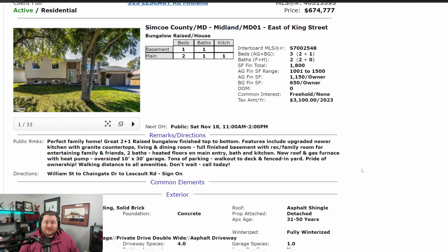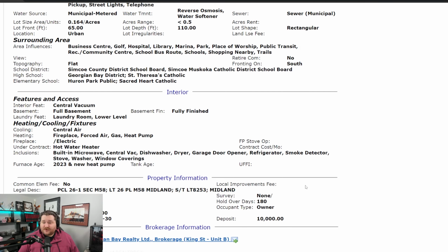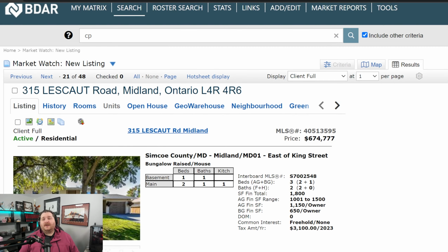I'd have to double check other properties in Midland, especially because now we're shifting things, have a bit of a lower price going on. So we'll have to see. They do have an open house on Saturday, November 18th from 11 a.m. to 2 p.m. So obviously go and stop by if you want to take a look in person. Otherwise, give us a call. Give the guys over at Remax Georgian Bay Realty Limited a call. Give whoever a call that you want. I'm not here to solicit.